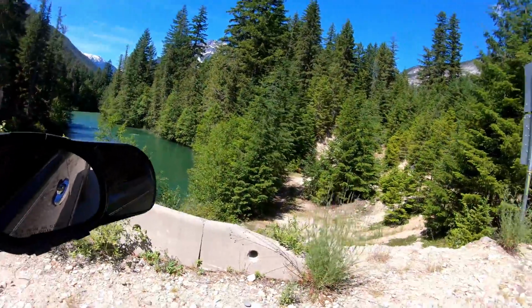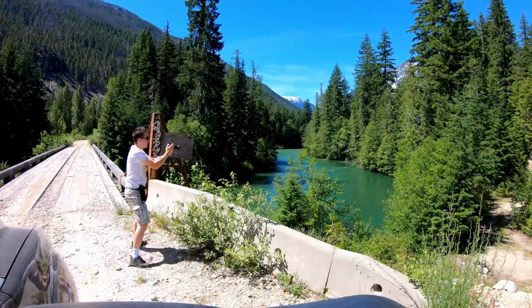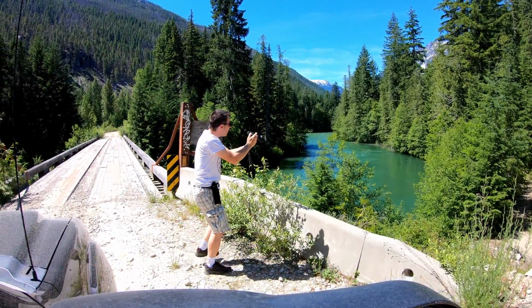It's a grizzly bear. That's an effing grizzly.